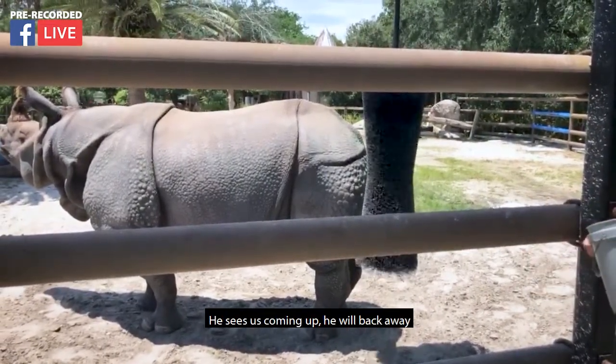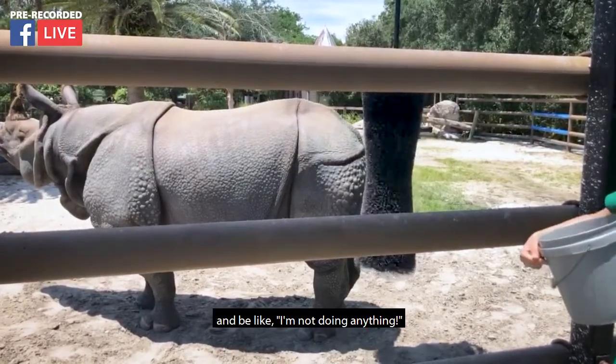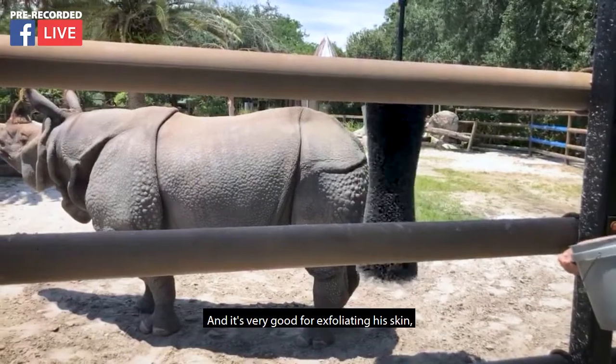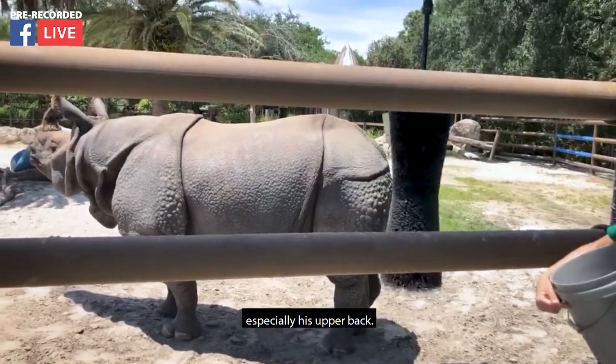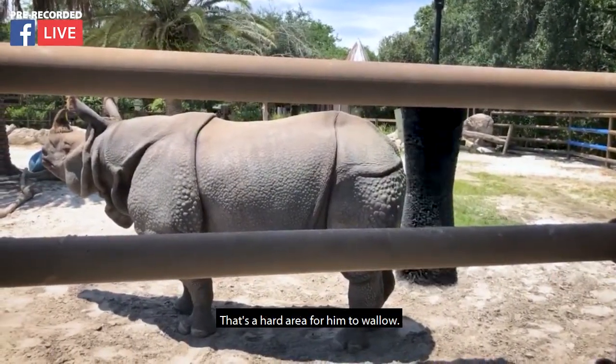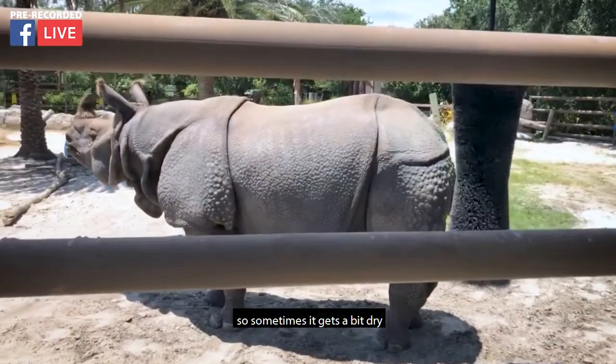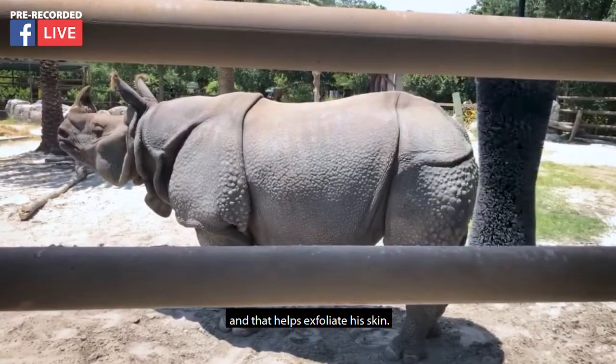If he sees us coming up, he will back away and be like, I'm not doing anything, but he loves it. It's very good for exfoliating his skin, especially his upper back. That's a hard area for him to wallow. When he's wallowing, he can't get the mud on his upper back, so sometimes it gets a bit dry, and that helps exfoliate his skin.